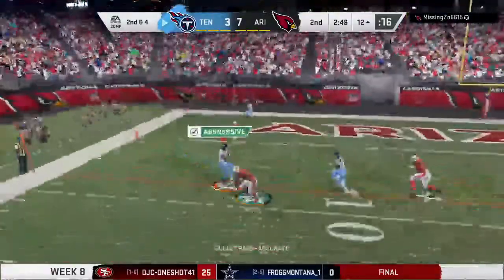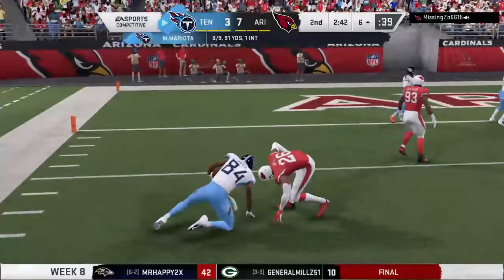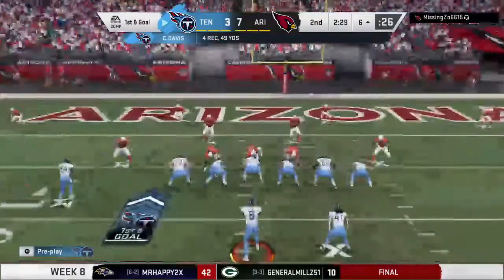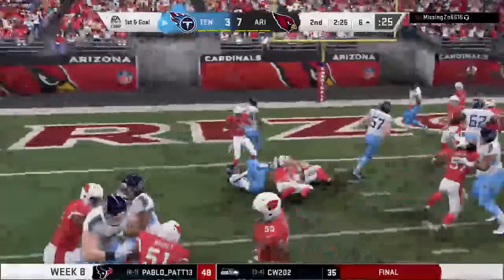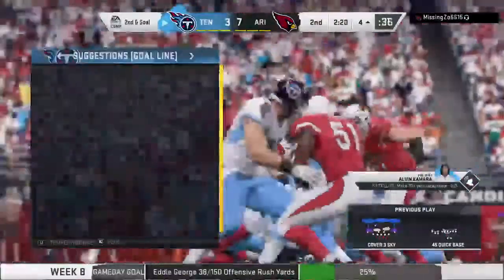On 2nd down and 4, Mariota. They will find Davis. That's complete. The 6 yards on the pickup, and it leaves him with a 1st and goal. Try to pound it in, Kamara, and he gets him a little bit closer. He takes it from the 6 inside the 5 to the 4.